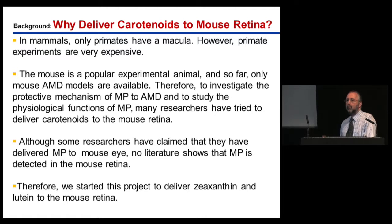So one of the things we wanted to address was the question of why mice don't have carotenoids in their eye. We've talked about animal models, and Fred did some great work on monkeys, but monkeys are really expensive. Mice are inexpensive, and you also have all these models where you can have models of AMD and all sorts of things. And people have been feeding carotenoids to mice for years. There are literally dozens and dozens of papers where people have fed carotenoids to mice, and they say we get some effect. The question is, is it actually getting in the eye? And the answer is no. Based on what we know, they never delivered any carotenoids actually to the eye.